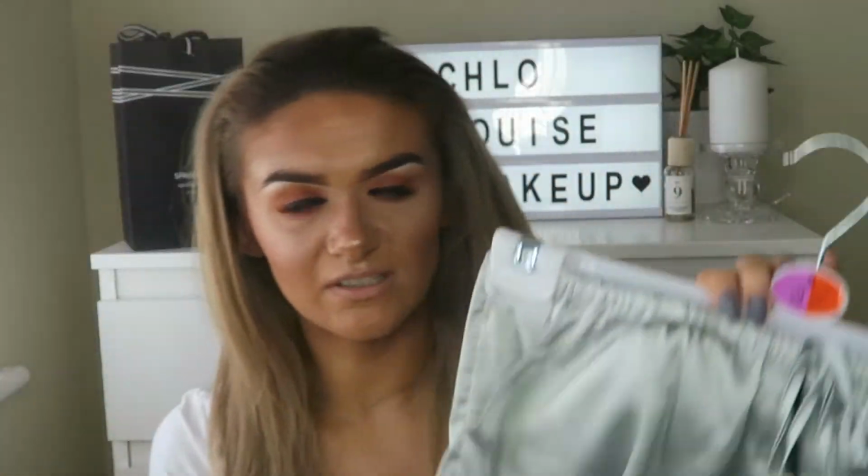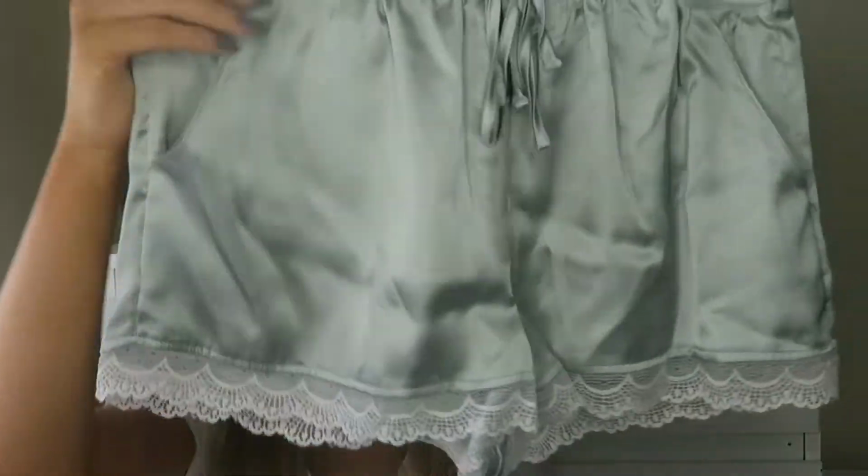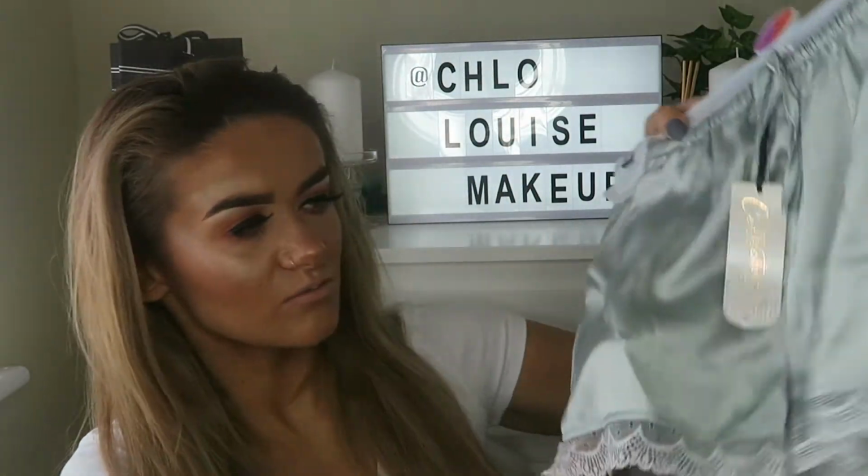I thought these would be nice to be worn out, to be honest. And these were £4.50. Got the lace sort of detail at the bottom. They are quite see-through, as are the other ones, but it's only see-through because of my ring light. Actually, they're not so bad. I thought these were really nice, and because they're again quite flowy, they're not going to stick to you. Wear in bed or walk around the house in them.